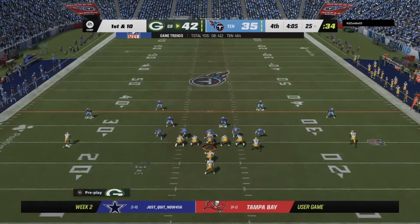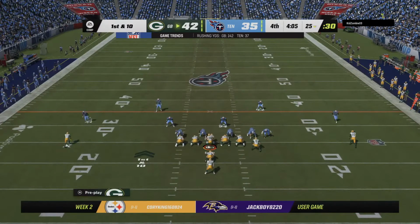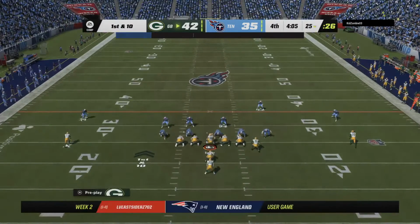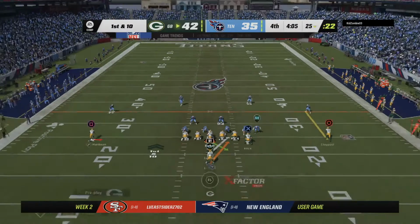The Packer offense ready to get their next drive underway. They're holding on right now to that slim advantage in a 1-score game. And you hear a lot about 2-minute offense and 4-minute offense. Obviously, the 4-minute offense applies here. How do they run that effectively?